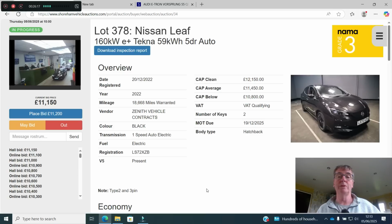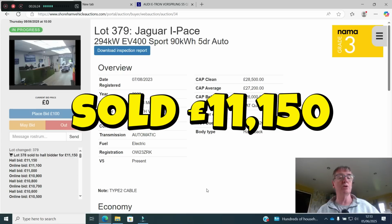11,150. CAP average is 11,4. Grade 3. Black tends to show all the marks on the Nissans, and that is sold 11,150.